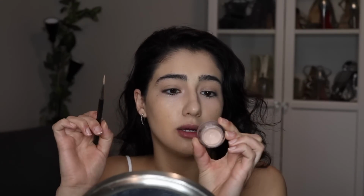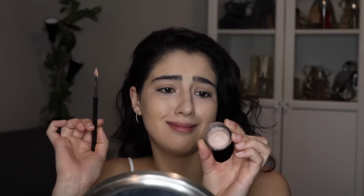I'm taking, really quick, the NARS Soft Matte Complete Concealer, and I'm in the shade Vanilla.